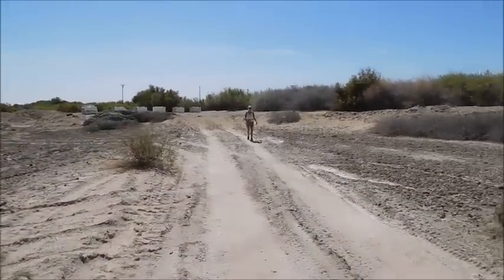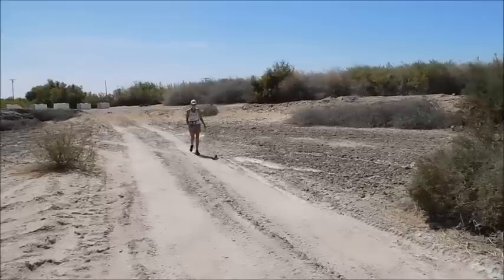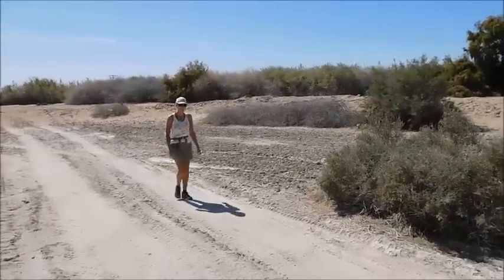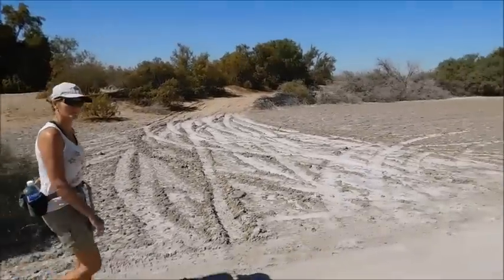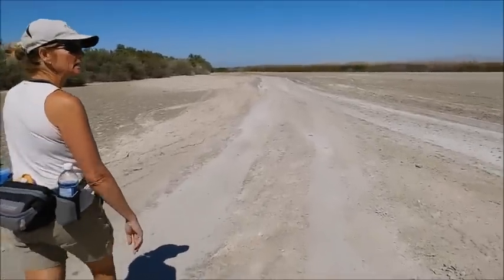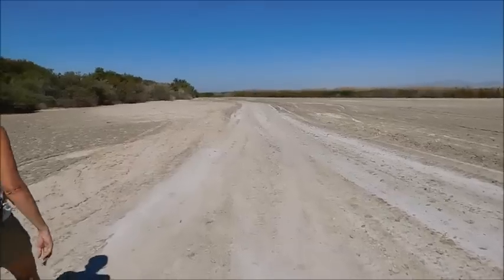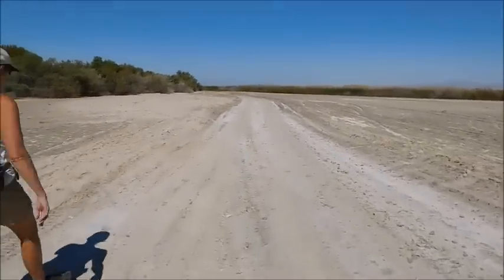We're currently 200 feet below sea level, which means we're like 200 feet underneath the level of the Pacific Ocean. So this is interesting because we're still on dry land. This is exciting. We're going to see some more mud. We're going to go and see if we can find the new mud pots of the Salton Sea. They had the road blocked, so now we have to walk.